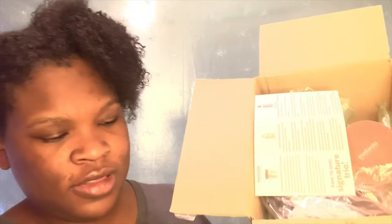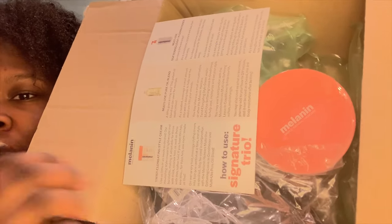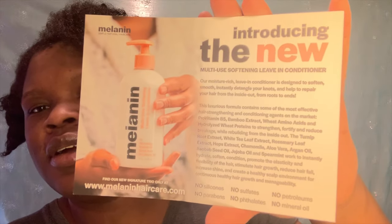It comes packaged with care. It looked like it. Oh my gosh, why is this light so harsh? Comes with the bubble wrap on top. There we go. It comes with the card. Let me read y'all the card.